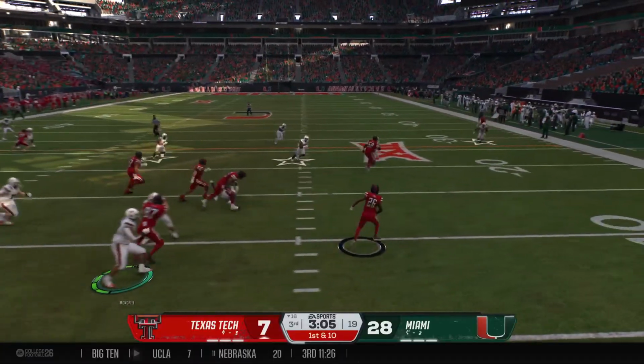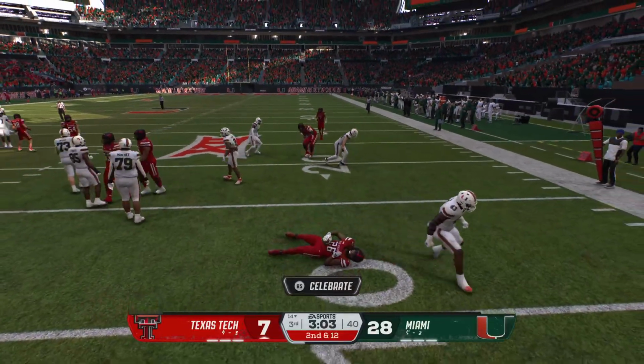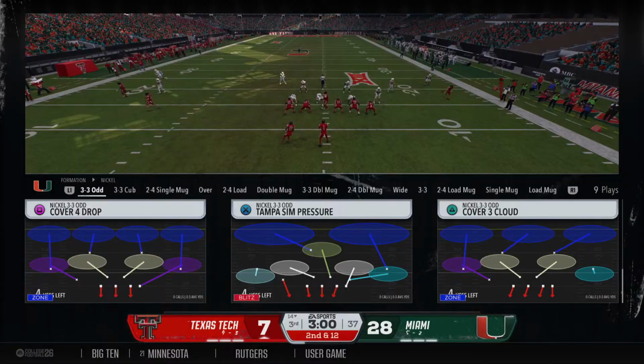He'll start this drive firing. A little screen to the running back. And that did not work. Defense smelled that one out from the beginning. The Red Raiders want to pick up the tempo.